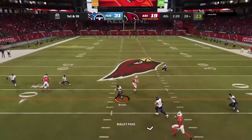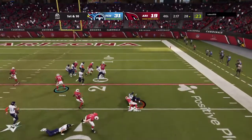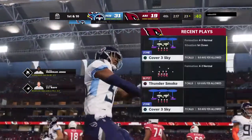Murray now on 1st down. And this is intercepted, and that should do it. Picked off around the 37, and he's going to get this one to the 23-yard line.